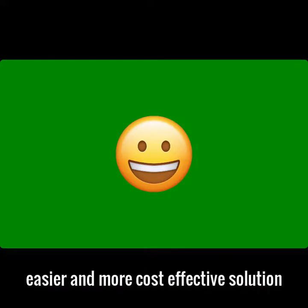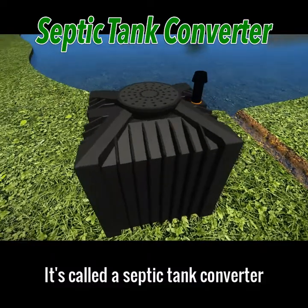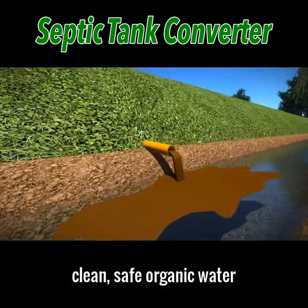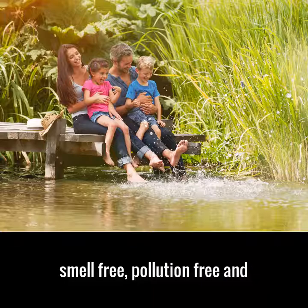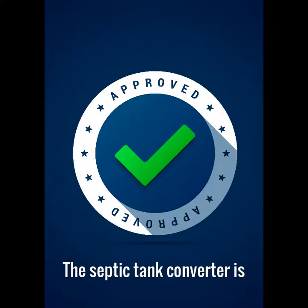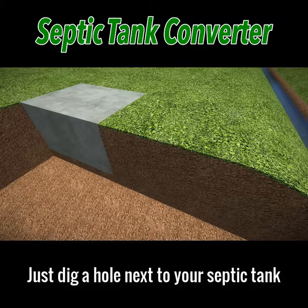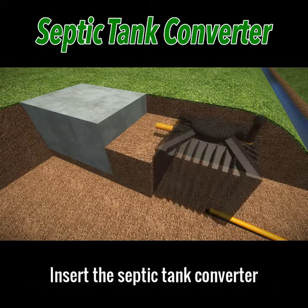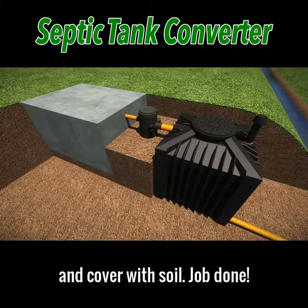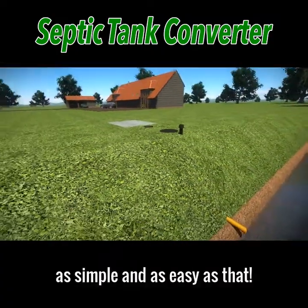However, there is a simpler, easier and more cost-effective solution that many people are choosing. It's called a septic tank converter, and it turns your sewage waste into clean, safe organic water, making your septic tank smell-free, pollution-free and safe for your family and the environment. The septic tank converter is building regs approved and is very easy to install. Just dig a hole next to your septic tank, insert the septic tank converter, insert the German silt chamber which comes free with the tank, and cover with soil. Job done. It really is as simple and as easy as that.